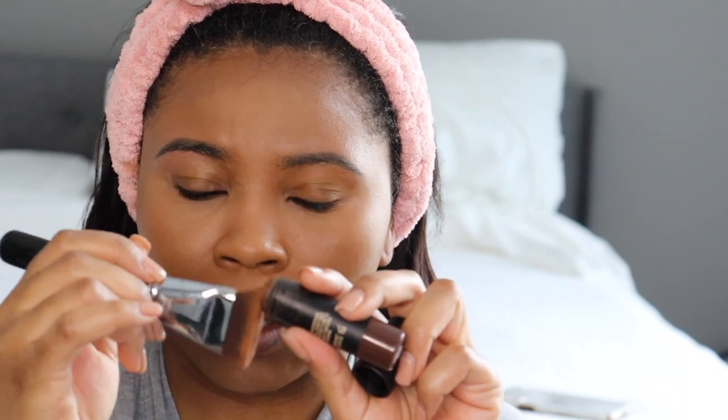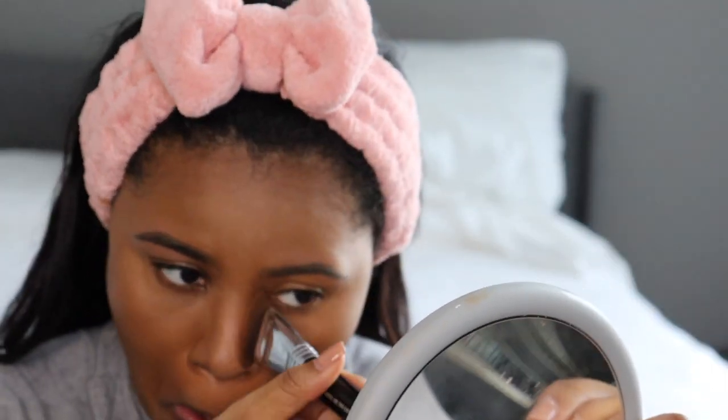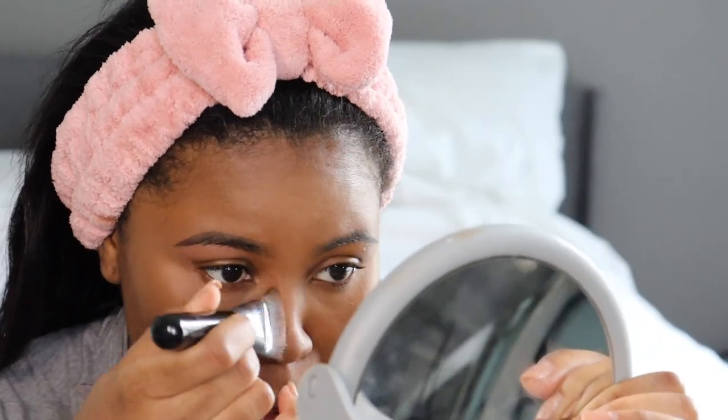Then I'm going to go back to my contour, put a little bit on the brush, and just do my nose. I like to do that after I do my skin finish, because I like to do just a little bit instead of doing it heavy and having to blend out so much.